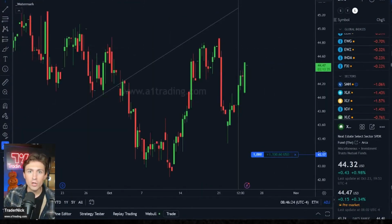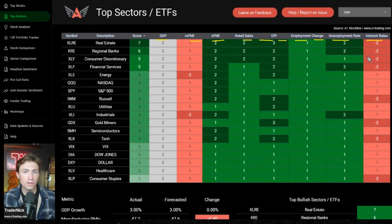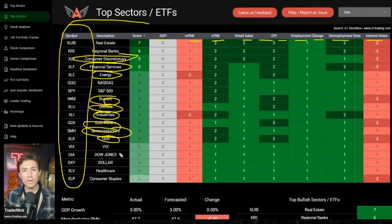I liked the setup on the StockBox because it was looking at, again, a lot of the macro here. So you've got macro scoring, so GDP, PMIs, all that same thing that you might be familiar with on the Edge Finder. We've now carried that over to some of our favorite ETFs, sector ETFs like consumer discretionary, financial services, energy, Russell, utilities, industrials, gold miners, semiconductors, technology. We've brought basically our technology to the StockBox, which is Edge Finder kind of reformed specifically for stocks.